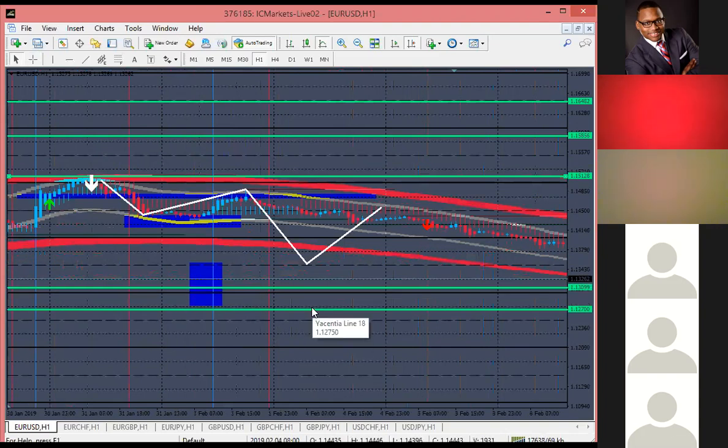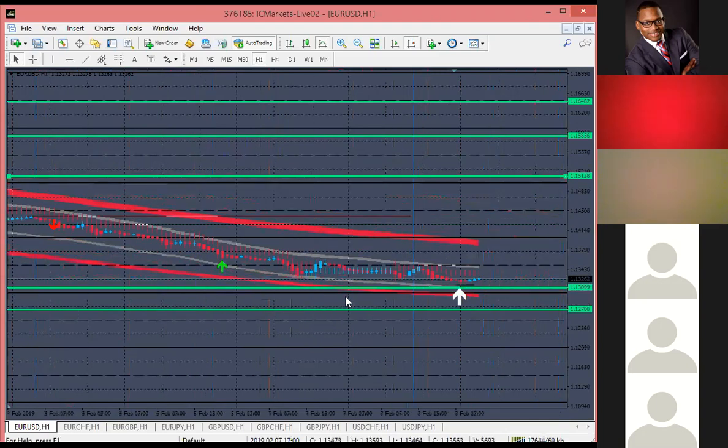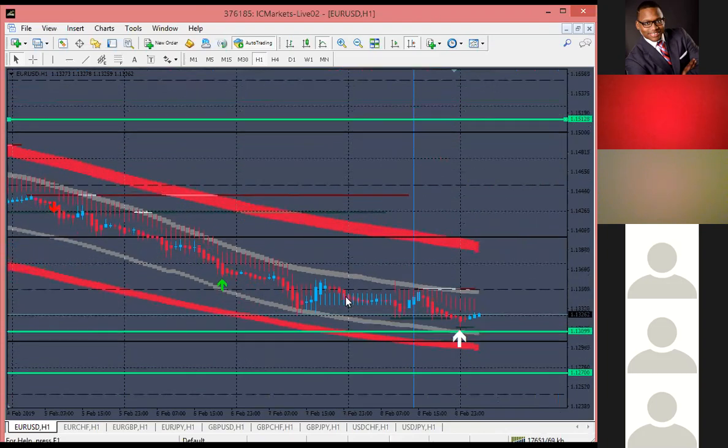See, 1.12750 and 1.13000 level, which is a solid price line. The market is going to take a turn. It came very close, but they didn't test that level. Okay, so we don't know. See, we don't know. We already took this measurement also here.